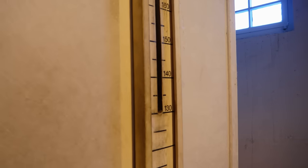And then they would be asked to stand right here to have their height measured. Okay, so if we look in here, again, they're thinking that they're just going through a routine medical examination. But what they didn't know, if you look right here, you can see there's a bit of a gap. On the other side would be an SS guard with a rifle who would shoot them right in the nape of the neck.